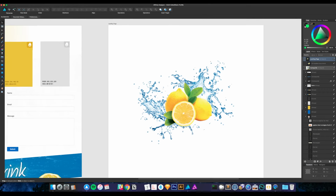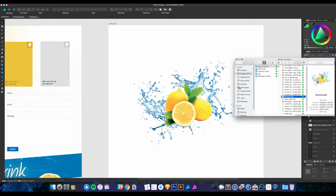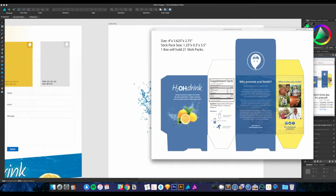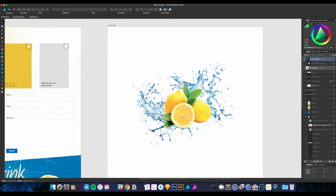So I could pull that back up actually. If you want to see the packaging art, it's not quite final yet, but it's something like this. So here's that image, and then it'll go on this blue background with the illustration of directions, supplement facts, and a bit behind the company. So that's to give you some context. We want to carry over this look and feel into the web page itself.